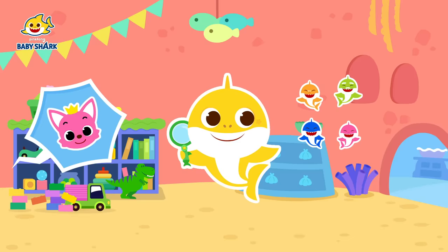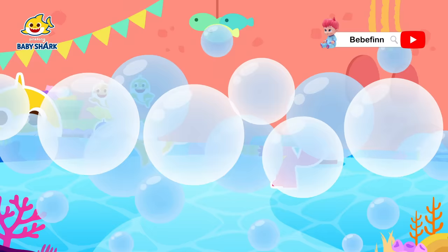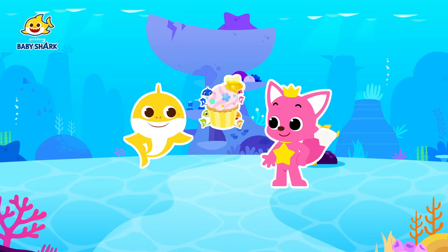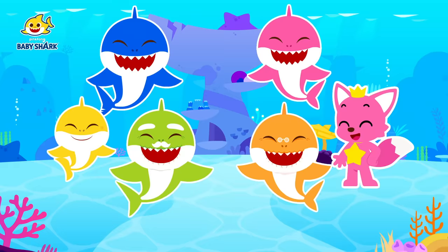Baby Shark, I'm here. It's Pinkfong. Come on, let's go. Here, I made some magical cupcakes. Once you eat these, you'll return to your normal size. Thank you, Pinkfong. Let's try these cupcakes. We're back to our normal size.